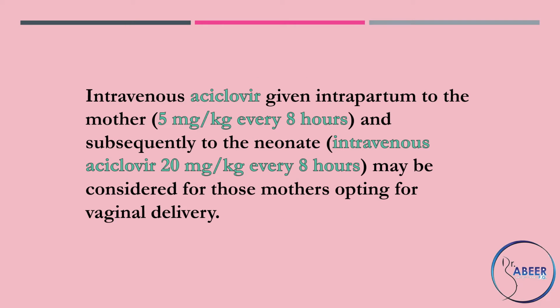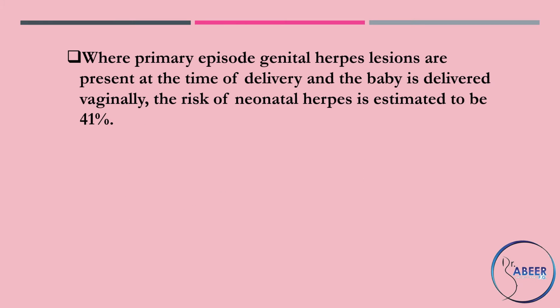Intravenous aciclovir given intrapartum to the mother, 5 mg per kilogram every 8 hours, and subsequently to the neonate, intravenous aciclovir of 20 mg per kilogram every 8 hours, may be considered for those mothers opting for vaginal delivery. Where primary episode genital herpes lesions are present at the time of delivery and the baby is delivered vaginally, the risk of neonatal herpes is estimated to be 41%.